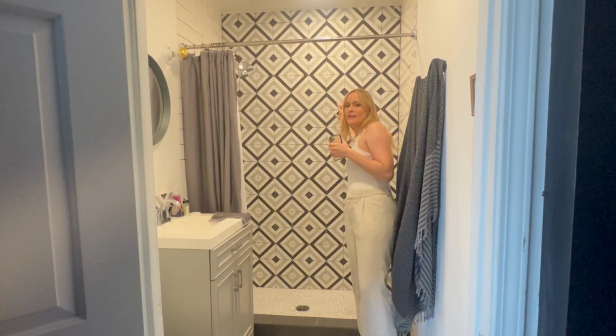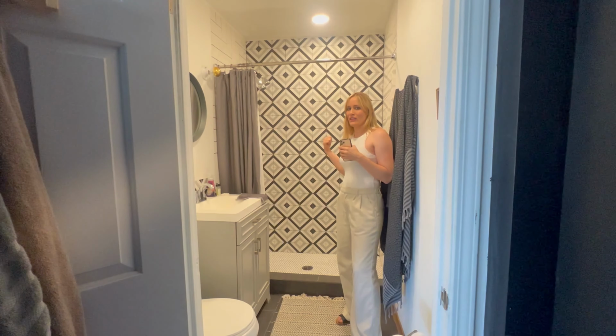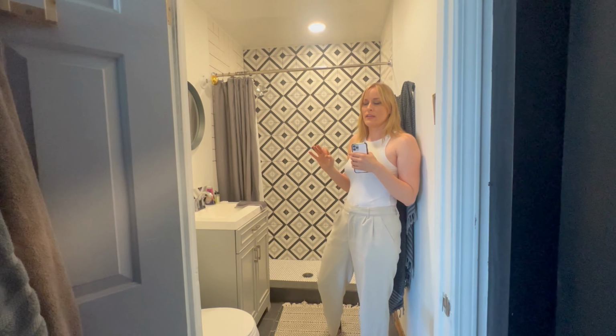Most importantly, it's tile. So especially if you're living in a small space and you don't want to enclose yourself with a shower curtain, add a fun, bold tile. I've seen geometric patterns, I've seen floral, I've seen tile murals. So you can get so creative with it, and it is so fun to just open a door and boom, see a pattern.